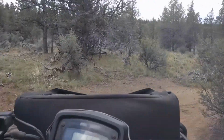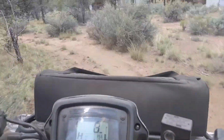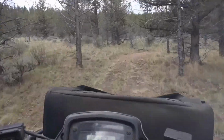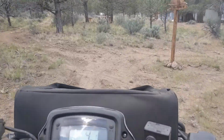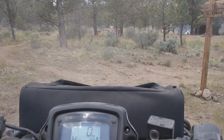Oh, some loose, very tight turn, big ruts through here. Very big ruts through here. And we finish coming back to the start of the lap. Let's see what that looks like.